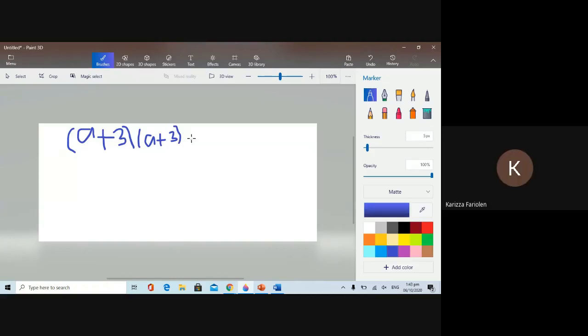Okay, that's correct. This is an example of a square of a binomial. A plus 3 times a plus 3 can be written as a plus 3 squared. Ayan. So, pwede din daw siyang isulat like this. So, this is an example of square of a binomial. So, by following this step, ano yung step number 1 natin?